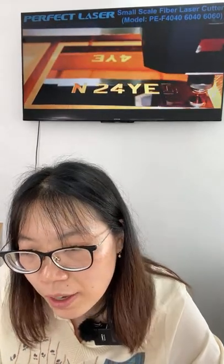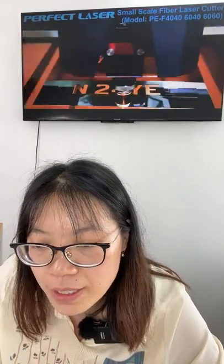Okay, dear friends, if you are in the advertising field, it means you make advertising letters, full metal letters. You can choose this machine to cut the metal face and make the metal letters. Yeah, you can see the sample.